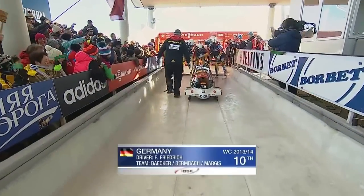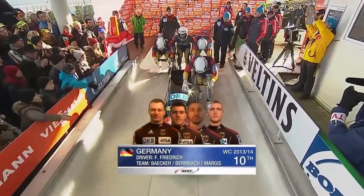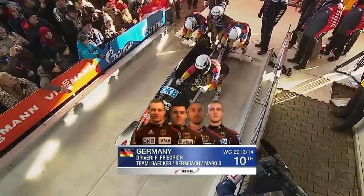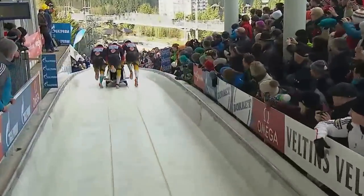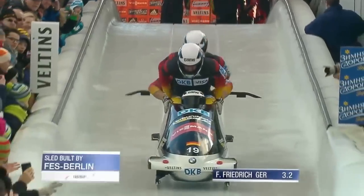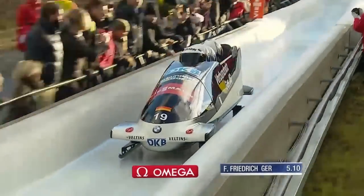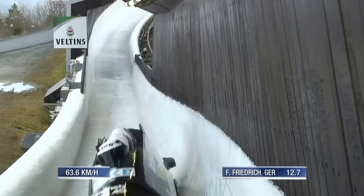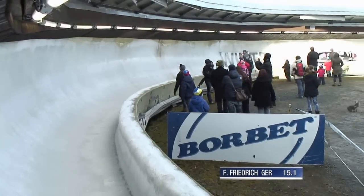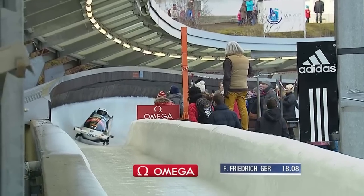Lots of noise at the top of the track to welcome 2-man world champion and junior 4-man world champion from Germany, Francesco Friedrich, with Janis Becker, Gregor Birnbach and Torsten Margis. They took silver yesterday. Look at those push bars. Real different push bars we've seen from the Germans here on this sled. I think they're on the Florschut sled also. 63.6 kilometers. That is the telltale sign you want to use to find out not only their start, but their velocity as the 4 athletes enter the sled and negotiate that first curve.